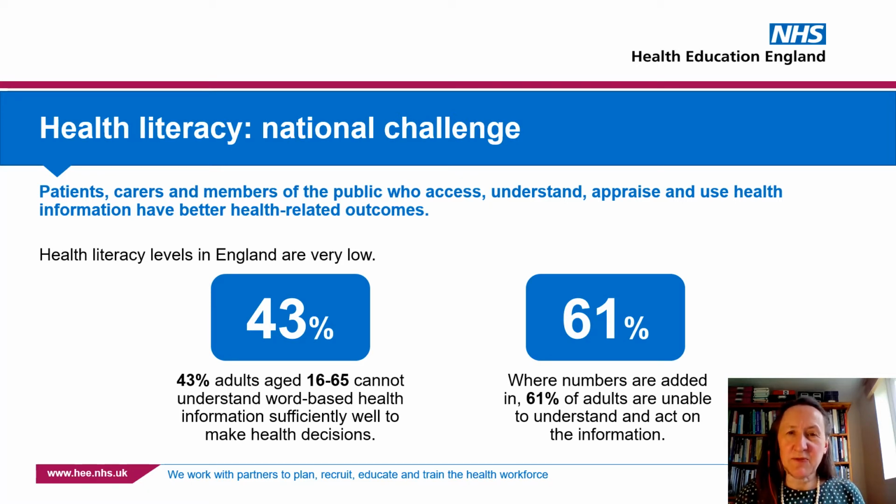If you have information that's purely text-based, so words without numbers, 43% of adults of working age struggle to understand that health information. If you add numbers, 61% struggle. Now, let's think about that. Most health information combines words and numbers. Just think about dosage information, the number of tablets people need to take, or information in relation to frequency of exercise, for example. Unless people understand the numbers as well as the words, it's very hard for them to be able to take informed decisions about their health.